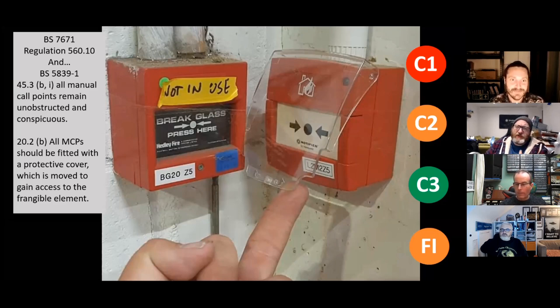Would you as the engineer not be duty bound to block this off at least, or blank it off? That tape can just fall off. I can't remember exactly what clause it is, but there is a clause to say all call points should be the same type throughout. Now, this is obviously where we're doing a changeover system, so we're taking one out and putting a new one back in.